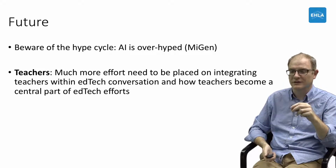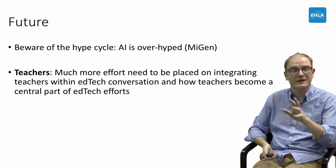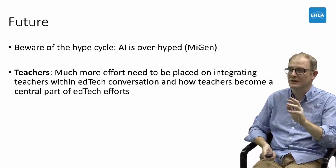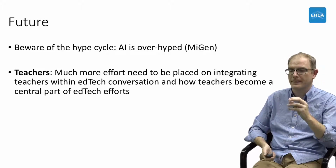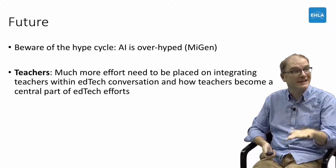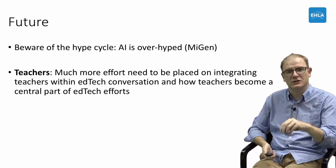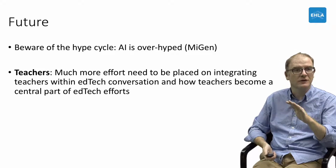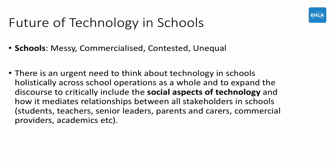And I think that's particularly true, not always, but as the field becomes more commercialized, at least in the UK and certainly in the US and perhaps the Australian context as well, the role the market plays in education, and particularly the role of technology in education, will become more important. So we need to find ways in which academia, schools, the public sector, and the commercial sector can work together in positive ways.